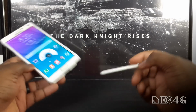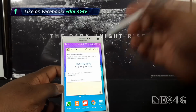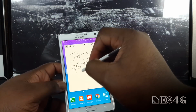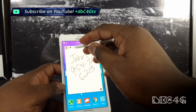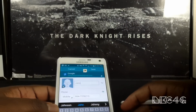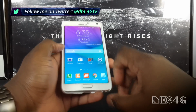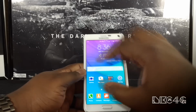The S Pen. Man, I love the S Pen. I love being able to do so many cool things with the S Pen. Let me give you an example. If I wanted to save John's number in here, now I wrote that kind of crazy, but we all could see that. Let's link that to an action. It saved John's name and it allowed me to enter that number. So that's really cool. I love those kinds of features of the Note and of the S Pen. There are lots of other cool features about the S Pen. This is actually not a video about the S Pen, so we're not gonna go into every feature, but that is one of the reasons why I chose this device over the Nexus 6.